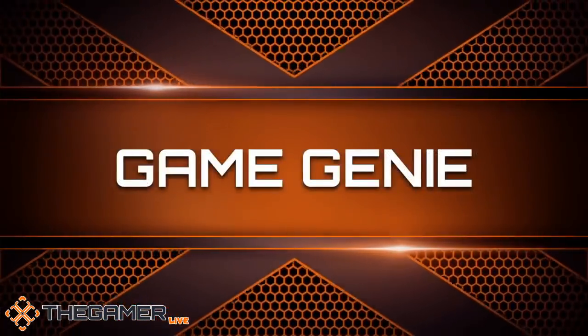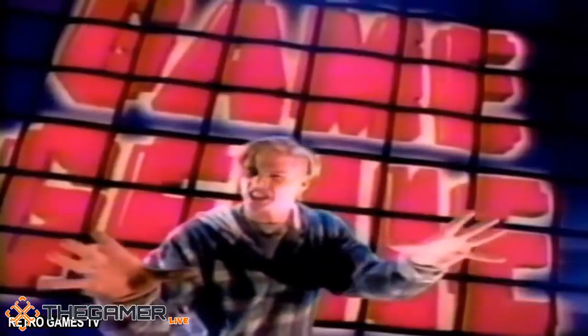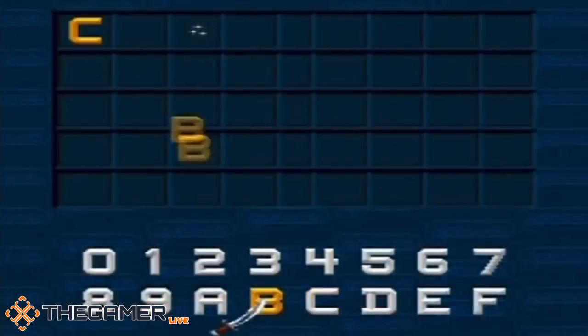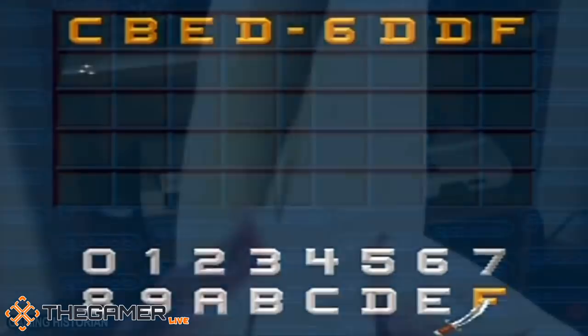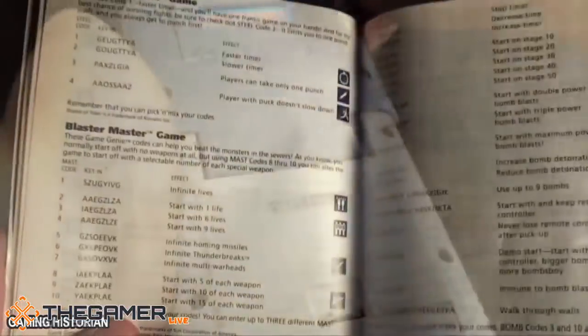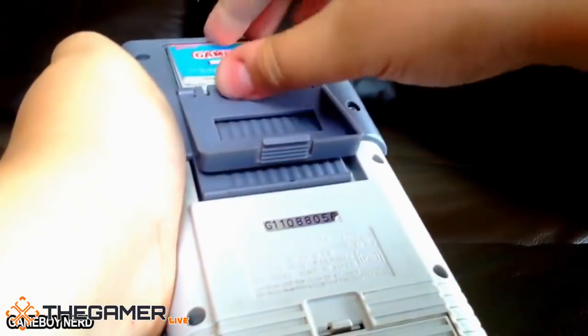Game Genie. In the 1990s, the Game Genie was a console cheater's dream. Released for almost every console, the Game Genie allowed players to enter game-specific codes in order to unlock a plethora of game features, depending on the game. Often, these codes were in a little book some of you may remember. The Game Boy even had a special compartment to carry your cheat codes on the go.